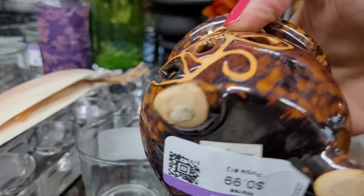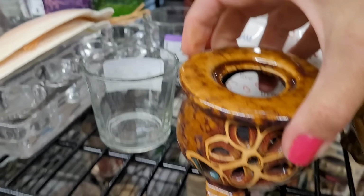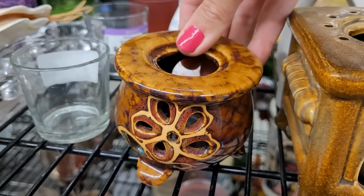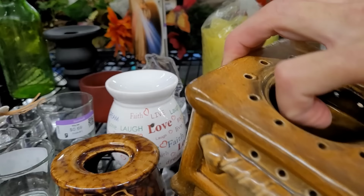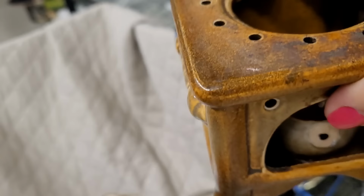This is a little drip glaze piece. It has a flower and cutouts on it. The hole is much smaller than the little stove. And now I'm second guessing which is the right one. This one's 99 cents. I have a feeling that this is a closer match to the color. It's $2. Let's put it in the cart. And we'll grab the other one too, just in case. There we go.